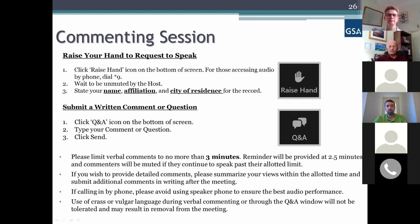Looks like we have one question on the Q&A window. Will disposition of the property be led by the Public Buildings Reform Board and its staff in conjunction with the other assets included in their report?